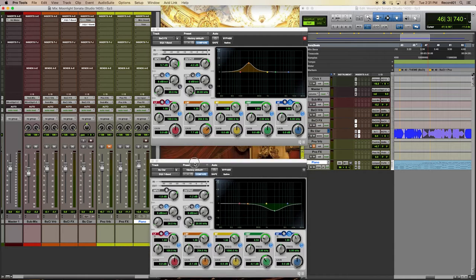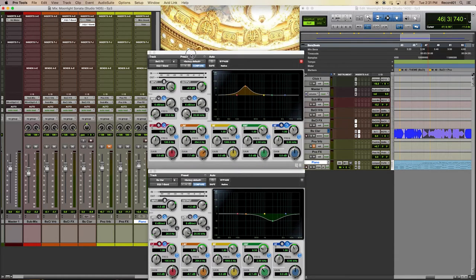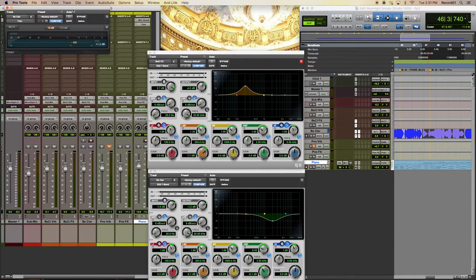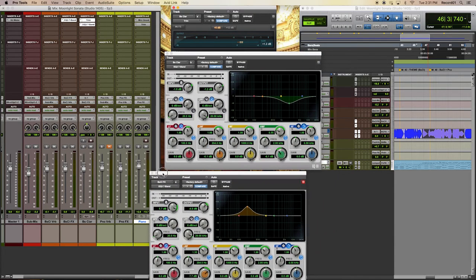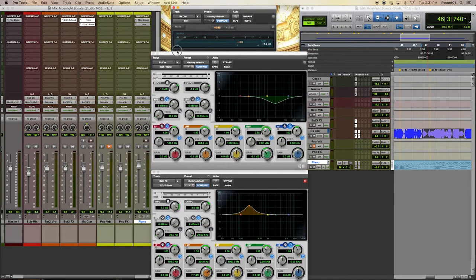Let's go ahead and bring that trim tool back in so that we can see the entire chain working in its proper order. So we'll bring these up here. So our order becomes trim, reductive EQ, and an EQ boost. We're looking for a negative 10, negative 10, negative 10. Again, this isn't a hard rule.